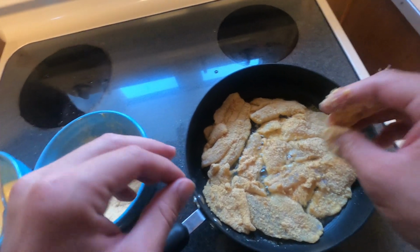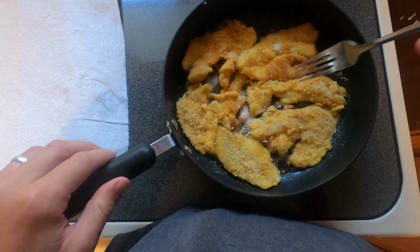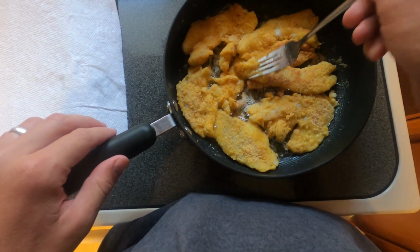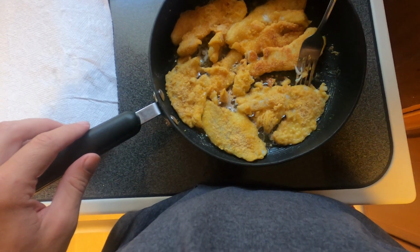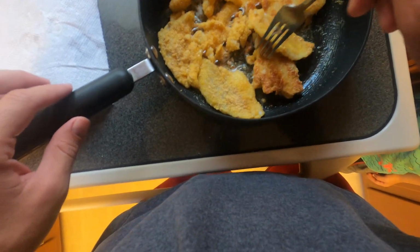You don't want to let this overcook. It shouldn't take very long at all. So I already flipped these 2. Just after a few minutes, you should be able to flip them. Maybe 5 minutes at the most. They should be looking something like this, how this is kind of crispy, especially if you have cornmeal in it. If you don't have cornmeal, they won't look as crispy. Yeah, that's what we're looking for right there.